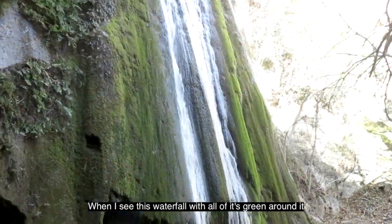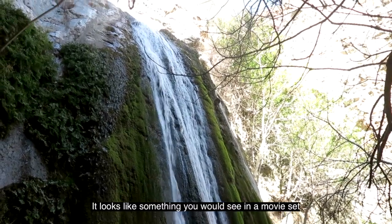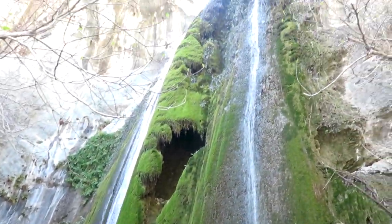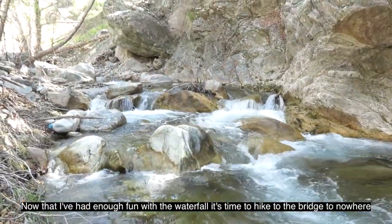When I see this waterfall with all its green around it, it looks like something you would see in a movie set or find in an exotic island. Now that I've had enough fun with the waterfall, it's time to hike to the Bridge to Nowhere.